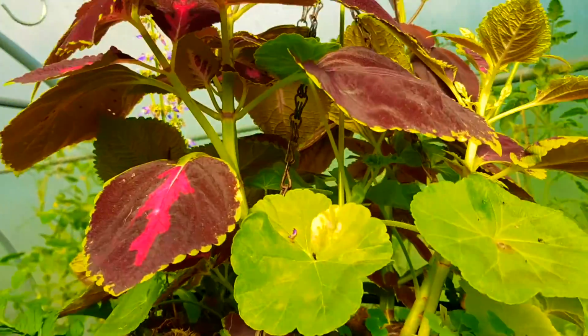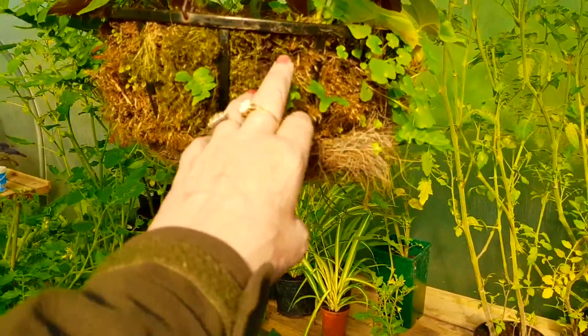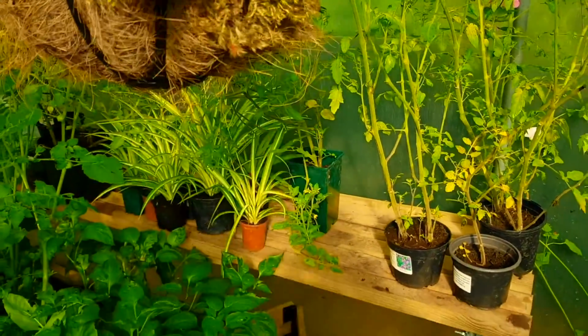Look at this wonderful hanging basket here. And I love all these little ferns and stuff, because this moss I got off the wall in my garden and it's got all these little ferns and stuff growing through it.